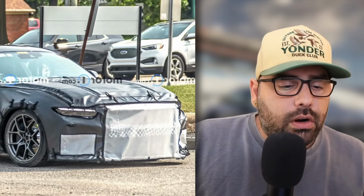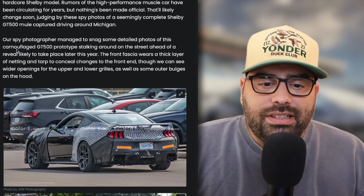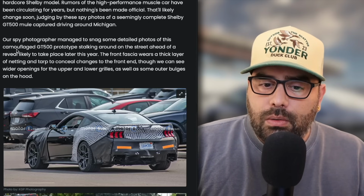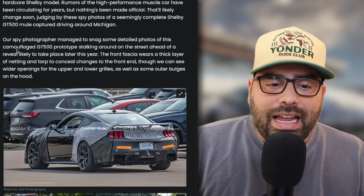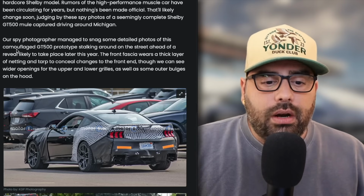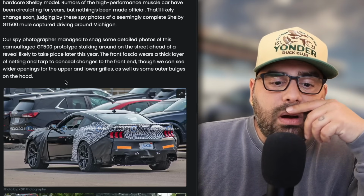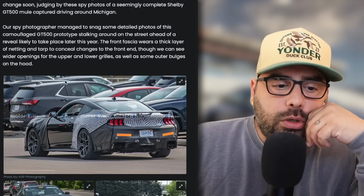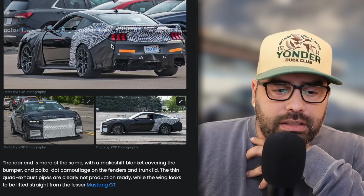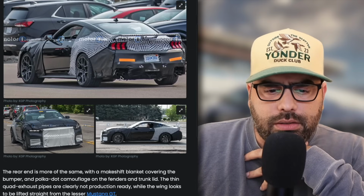So let's cover a little bit of the article. It says, our spy photographer managed to snag some detailed photos of this camouflaged GT500 prototype stalking around the streets ahead of the reveal, likely to take place later this year. The front fascia wears a thick layer of netting and tarp to conceal changes to the front end, though we can see a wider opening for the upper and lower grille, as well as some outer bulges on the hood. The back is actually pretty covered too, and the exhaust looks super skinny.